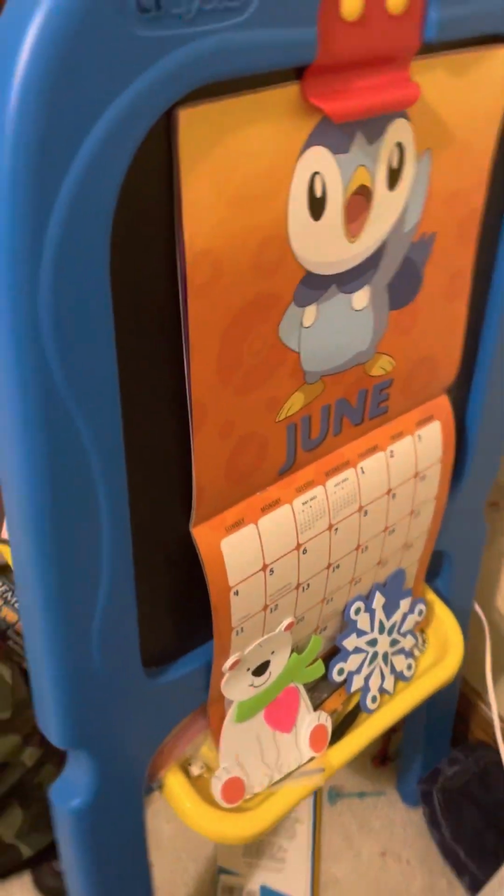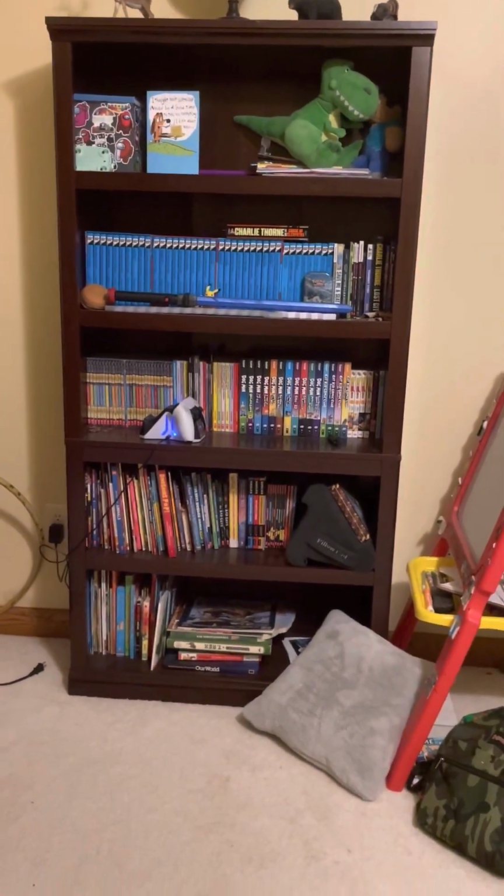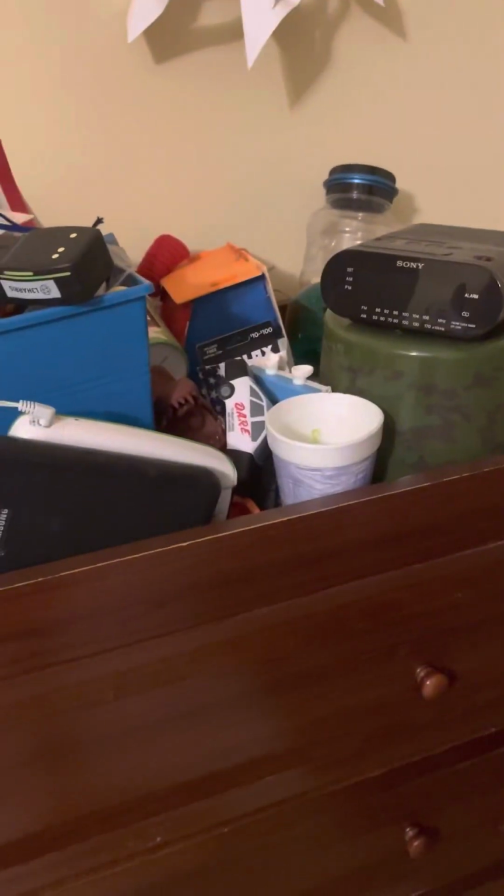And then I got the Pokemon calendar. My bookshelf. Here, let's back up. Okay. My clock, we unplugged it just because we didn't know how to set the clock. It was pretty hard to set, so yeah. Tablet, older tablet actually, Samsung. Then we got all my other random stuff. Random Robux gift cards for some reason. And I think that's it for my room.